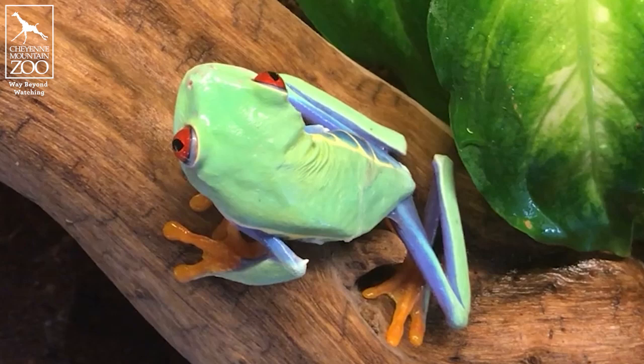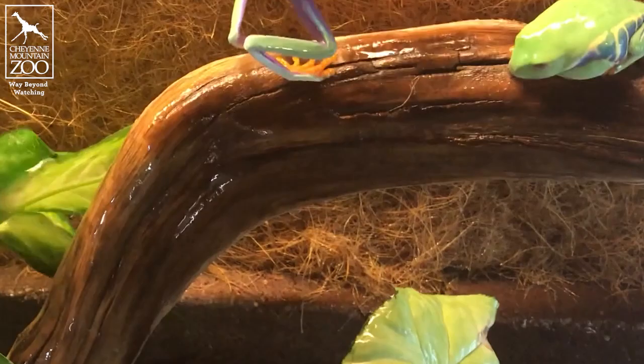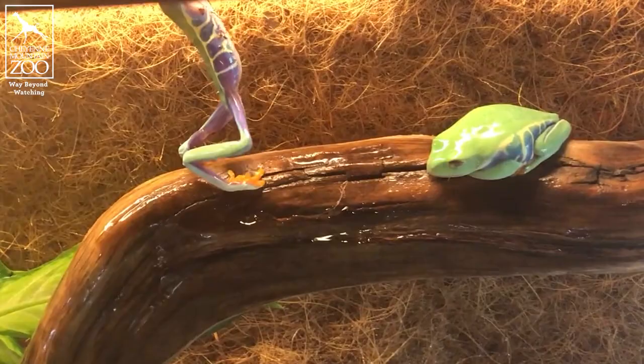So as you can see, they've got really amazing sticky pads on their feet that he's using to climb trees and me. And these guys are also really important to the environment because they eat bugs for us. So hopefully none of you make a habit of eating bugs, or if you do, good for you, because there's a lot of them out there. But these guys help us by being nature's bug zappers. So they're really great to have around, all amphibians really.